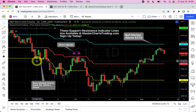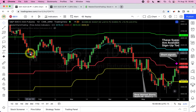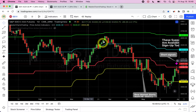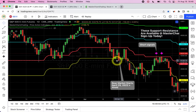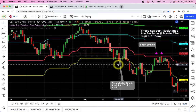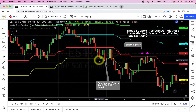Before, for example, here at the beginning of this year, we were still in an uptrend and we were kind of struggling here without making new highs. Finally, we broke down in April of this year and closed below this yellow support resistance line. This is a signal for me that we're now in a bear market.